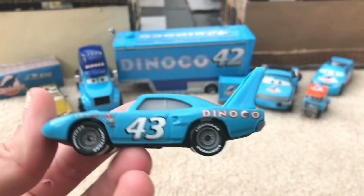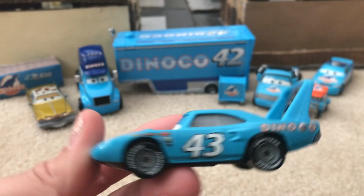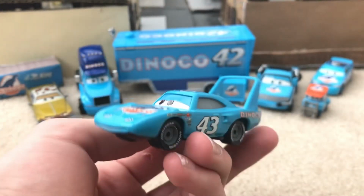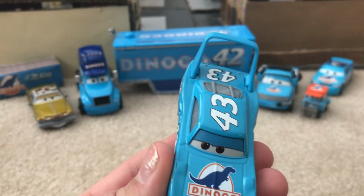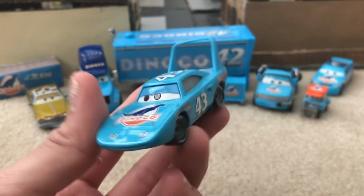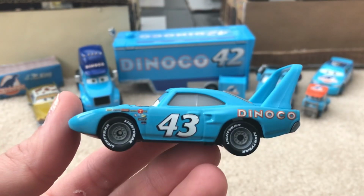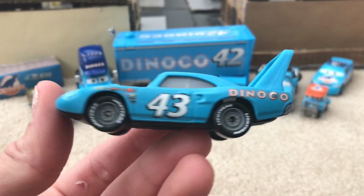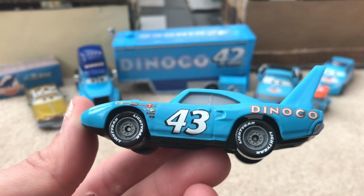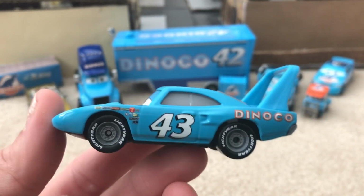He's just so cool. You can see the number 43 there, just like Richard Petty, who did voice him in the movie. Obviously a 7-time Piston Cup champion. And I do believe Richard Petty was a 7-time NASCAR champion. I think that's correct. I don't watch NASCAR much. I'm more of an F1 guy, but if I am wrong, please feel free to correct me in the comments. But there you can see number 43 in big white numbers. Nice font with a black shadowy outline, same font as the Dinoco logos.